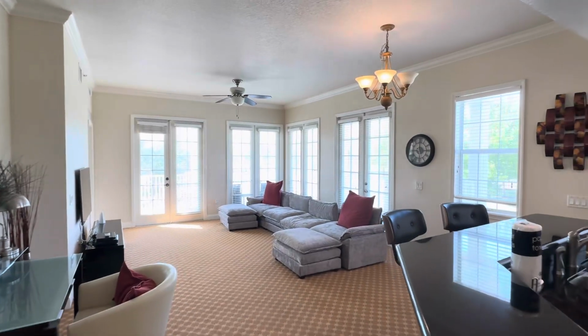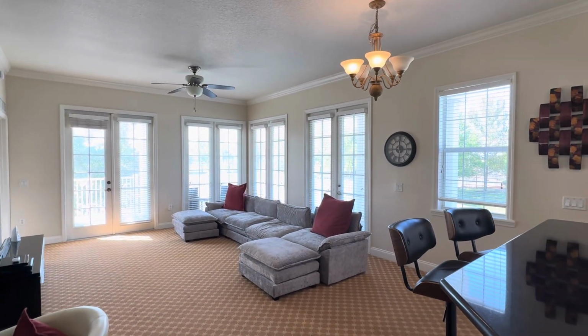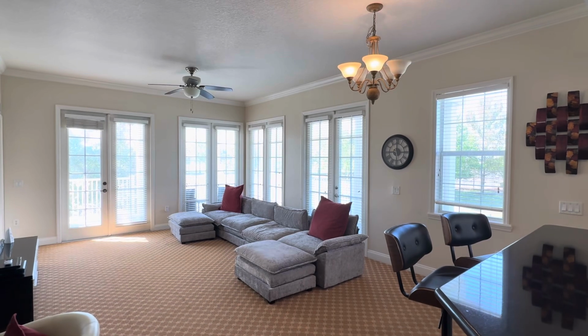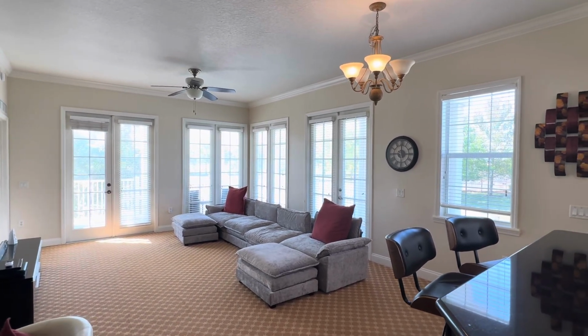First thing I'm going to talk about is the garage. When you pull up, you have your own one-car garage, concrete block, with your own driveway. You're not parking in a parking lot. You have your own parking for 2 cars. And then we have this wraparound balcony, which is basically extra square footage. I will show you that shortly, but let's start at the front of the unit.